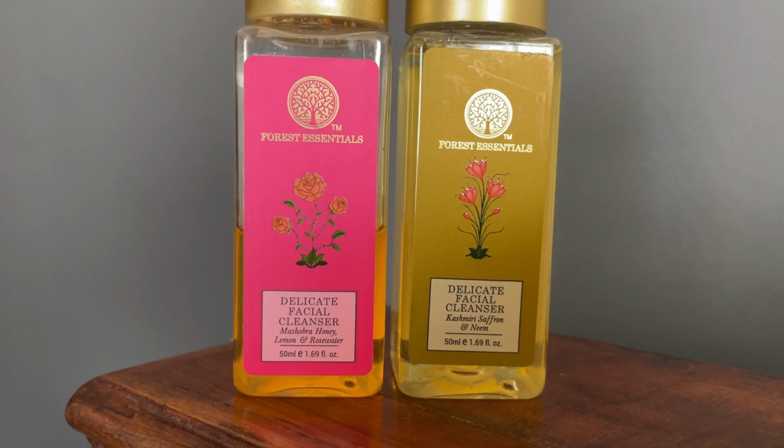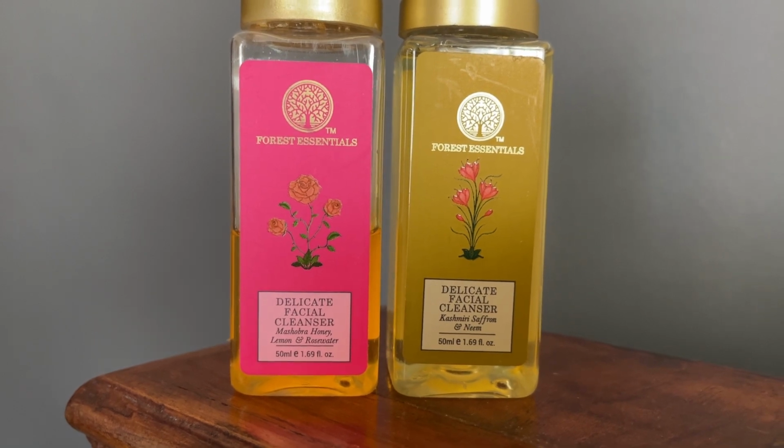And number 4, vitamin E. Just like the honey, it also has antioxidant properties. It can also protect from the sun rays, and the best part, it's a natural preservative.